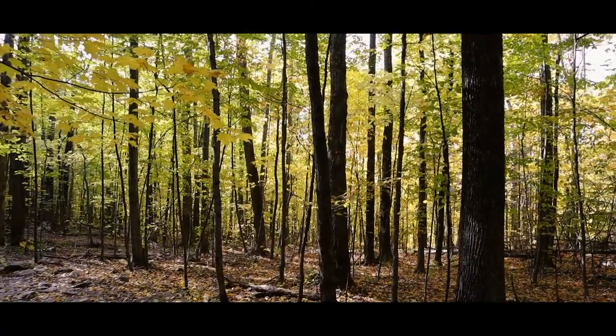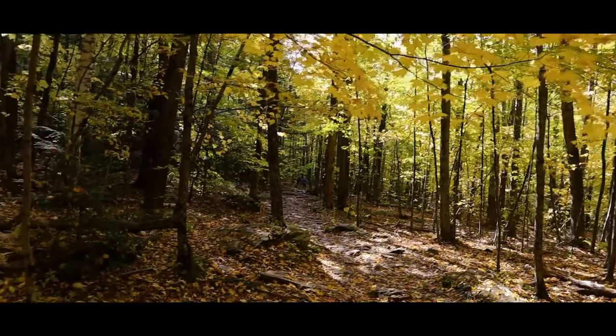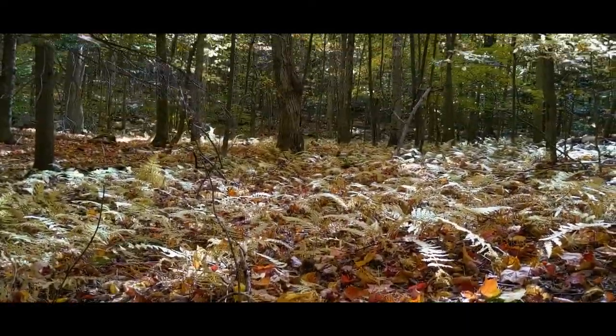Separate yourself from the crowds, climb on further up the hill where there's some stunning woodland which looks like a scene straight out of Lothlorien.